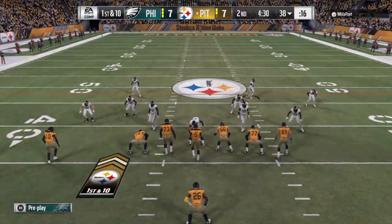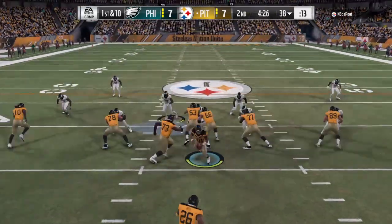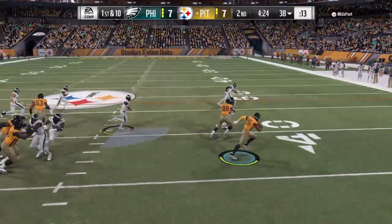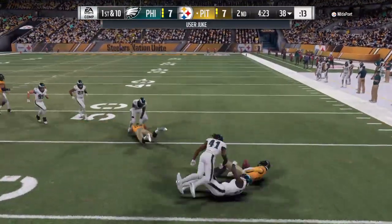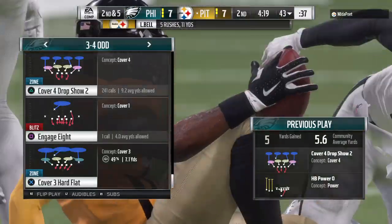But what else does he do? Protects himself by sliding and avoiding the big hit. Double plus, big-time play. This is Bell. And he'll muscle his way up to the 43 for a pickup of right around 5.